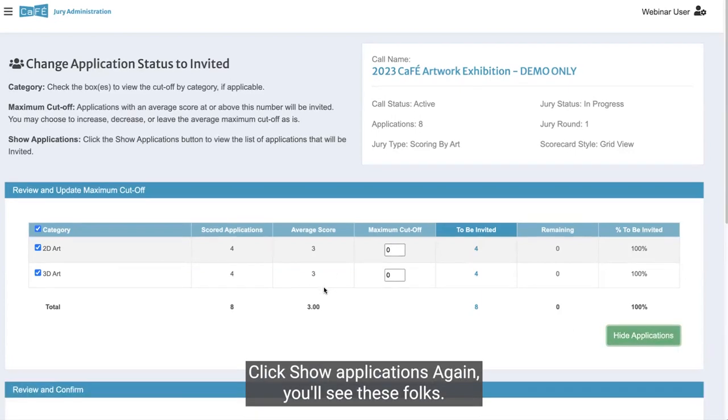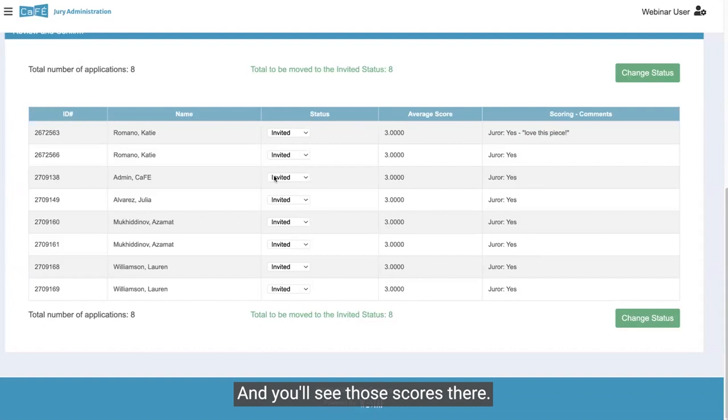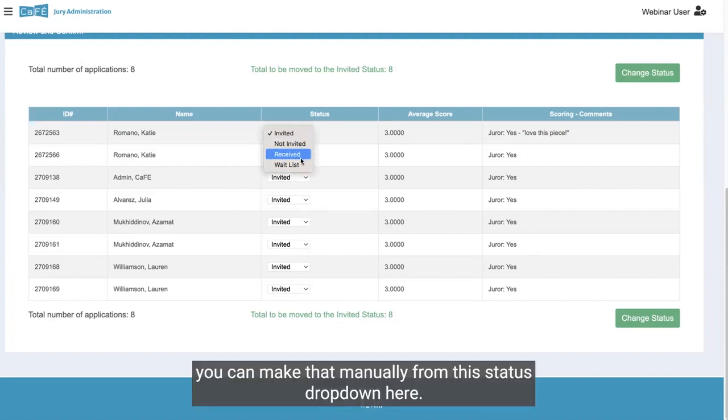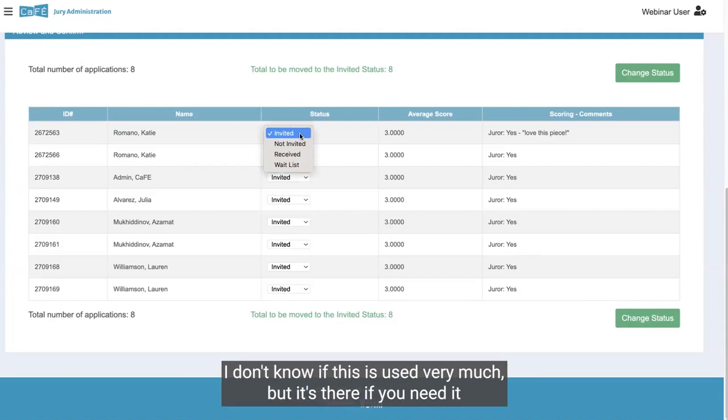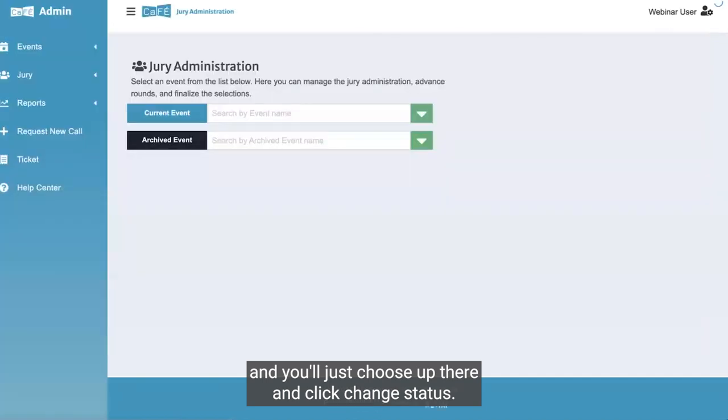Click show applications. Again, you'll see these folks. These are the ones that received a yes from the juror, and you'll see those scores there. If you want to make any last minute changes to not invited or received or waitlist, you can make that manually from this status drop down here. I don't know if this is used very much, but it's there if you need it. And you'll just choose that there, click change status.